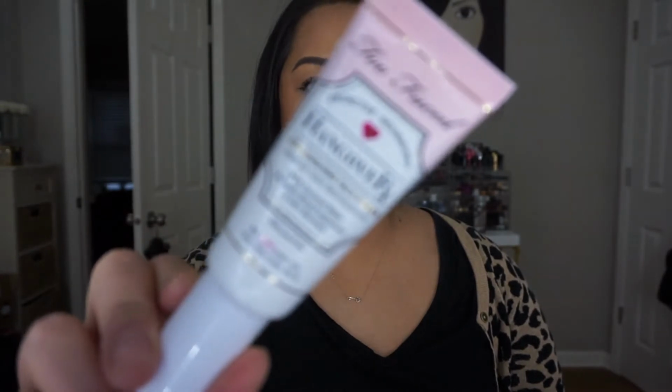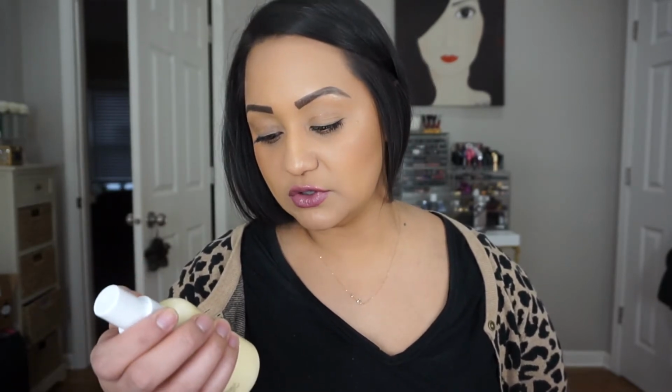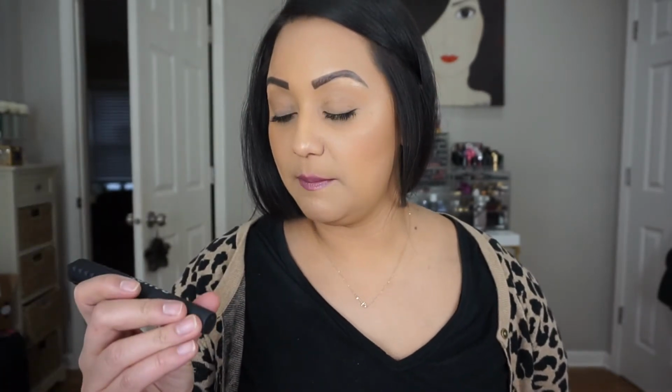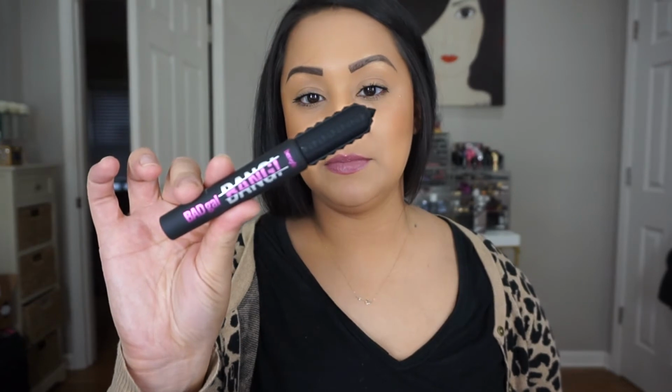I have the Too Faced Hangover RX, which I'm pretty excited about. I've never tried it and I've always wanted to try it. I would say dry combination, so I can definitely wear that. A Purity Made Simpler Moisturizer. This is an ultra light moisturizer, and this is what it looks like. I have tried these before and I like them. I think this is new packaging though. I got the Bad Gal Bang by Benefit. I'm not a huge Benefit mascara fan, so I'm curious to see what this is going to look like.